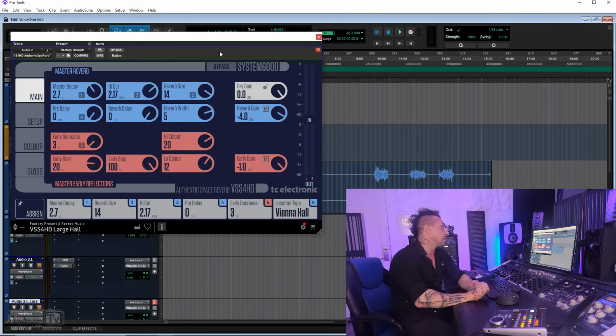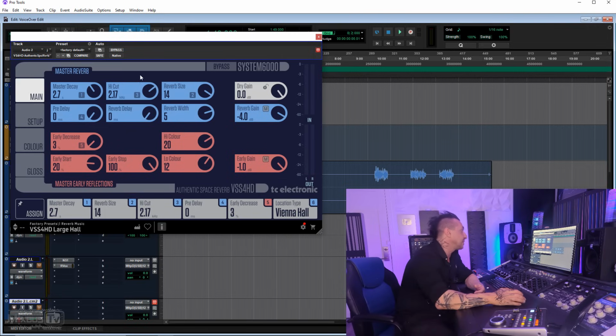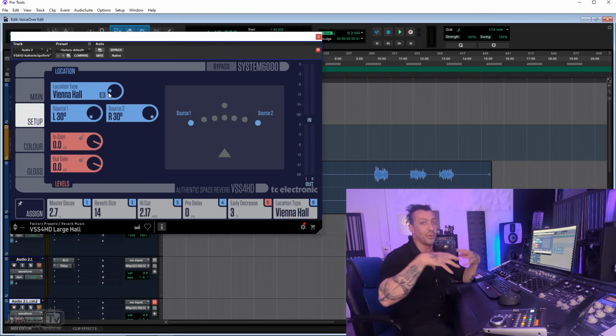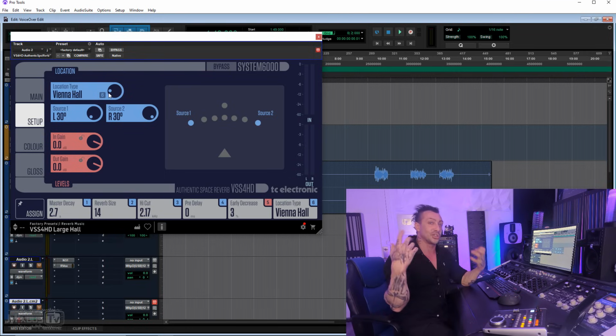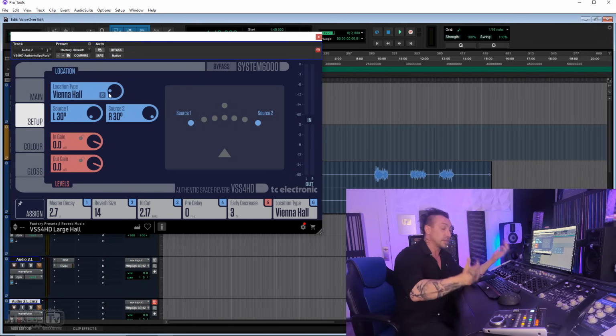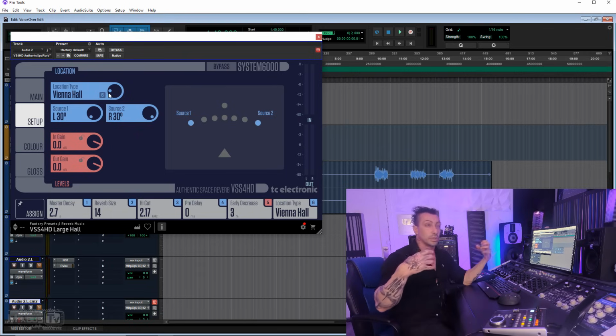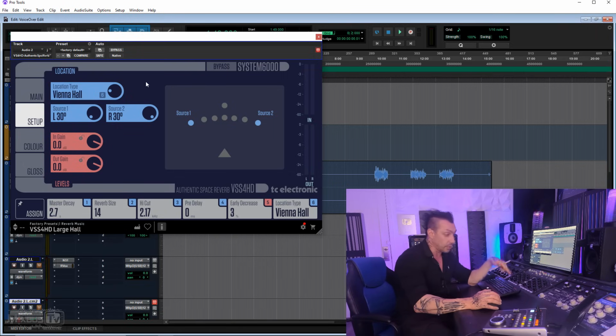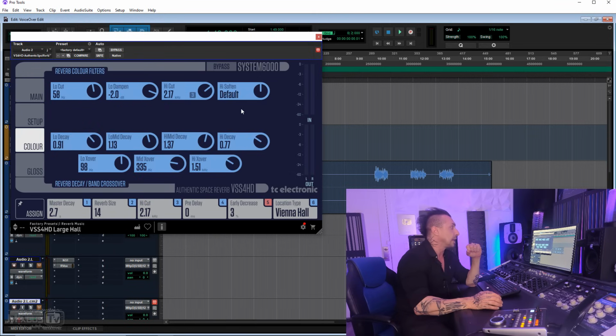And then there's TC Electronic VSS4 HD. This is the Bentley, the Rolls Royce of reverb. So when I want something that is particularly luxurious and I want the reverb to be featured, maybe there's strings or orchestra on something very cinematic, that's what I use. All the reverbs of the System 6000 are great. The VSS3 is also great, and the Non-Linear. But this is definitely my most used of the System 6000 line. It's an amazing plugin. It's, again, like I said, the Rolls Royce of reverbs.